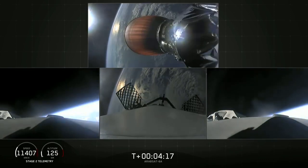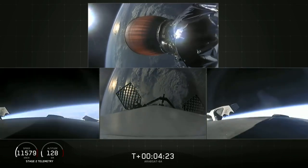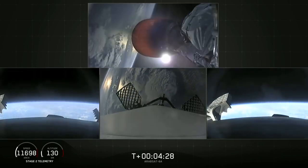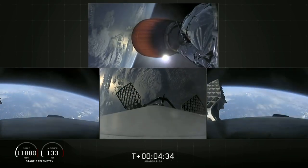We also have successful shutdown of the side booster boost back burn. So T plus 4 minutes, 25 seconds into flight. Side boosters on their way back to Cape Canaveral. Center core coasting out over the Atlantic. Trajectory nominal. Stage 2 looking good with a nominal trajectory.